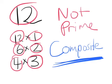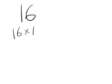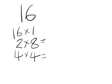What about the number 16? What are the factors of 16? Go on, have a little go there for me. Let me start you off. There's 16 times 1. There's 2 times something. 2 times what? 2 times 8, I hope you said. There's 4 times what? Hope you got 4 times 4. Okay, they all equal 16.